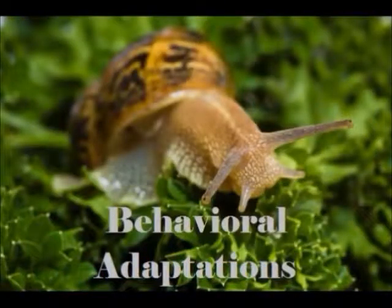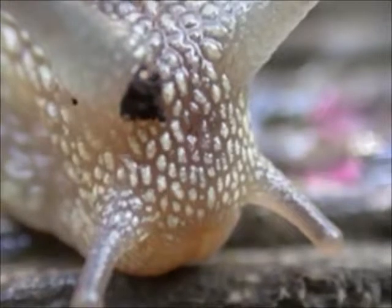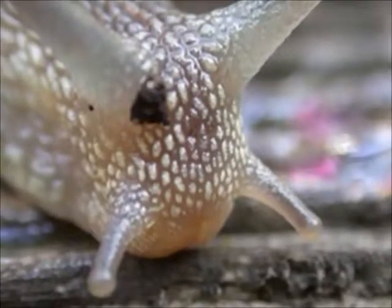The snail also has many behavioral adaptations that help it survive in the pond. The snail hides during the daytime. Snails use their slime to make a hardened door for the shell to protect itself. A snail moves by using its long foot. It moves very slowly. It breathes air by using its lung sac.